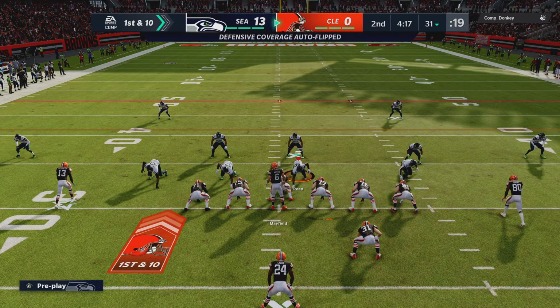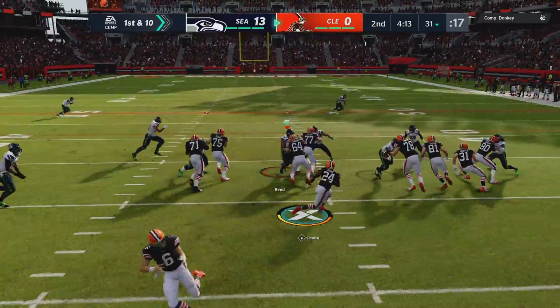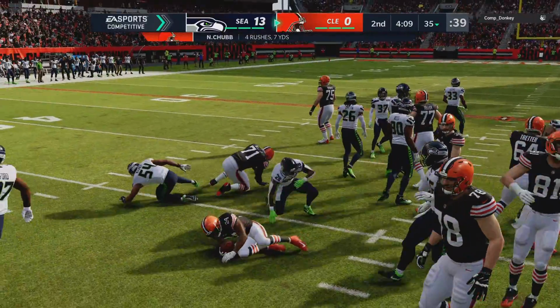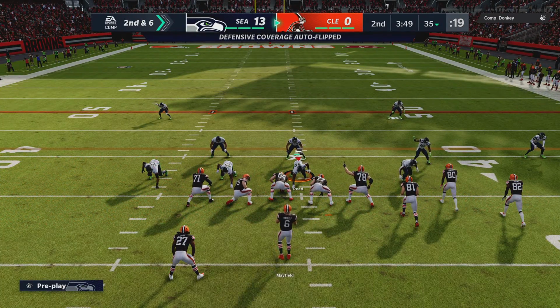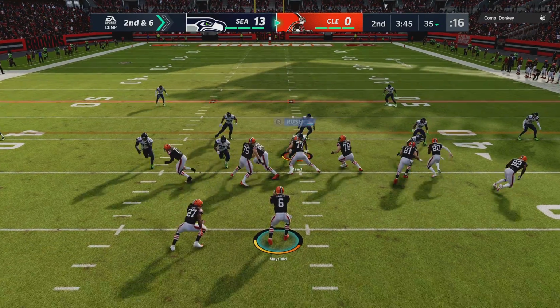Line of scrimmage, the 31 now on 1st and 10. On the carry, it's Chubb. And he'll be tackled at about the 35. Yeah, give him 4 yards there. It'll be 2nd and 6. A gain of 4. It's now 2nd and 6.